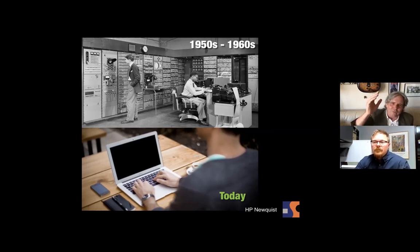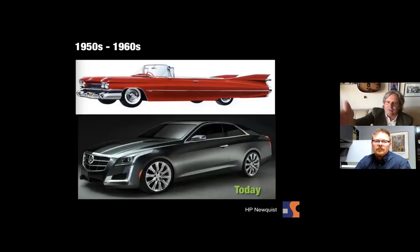So that's how things have changed from the 50s and the 60s to today. Another radical change where one is not even remotely similar to the other. And that extends even to cars.